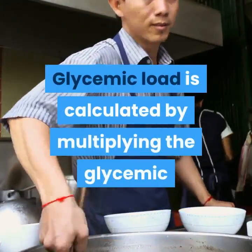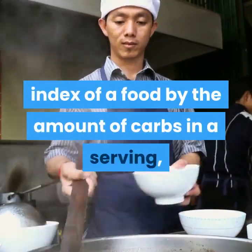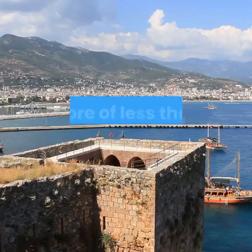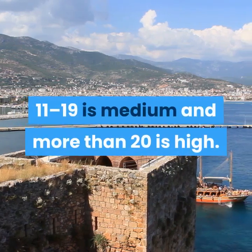Glycemic load is calculated by multiplying the glycemic index of a food by the amount of carbs in a serving, then dividing that number by 100. A score of less than 10 is considered low, 11 to 19 is medium, and more than 20 is high.